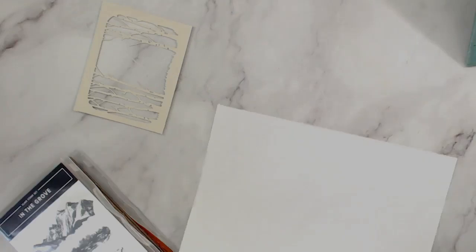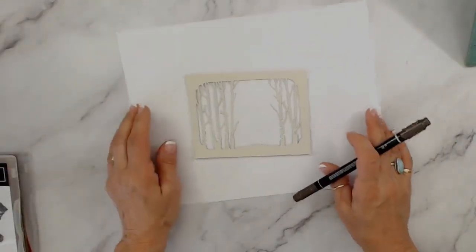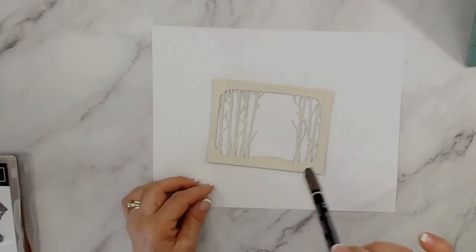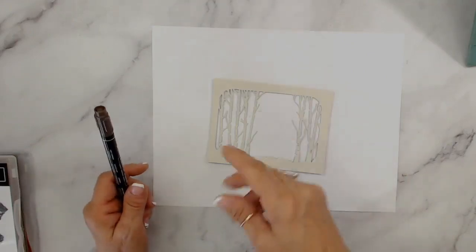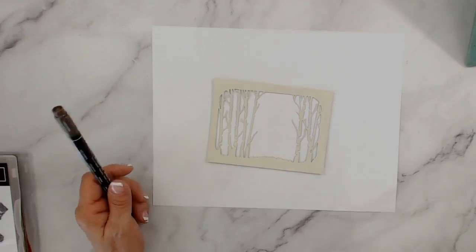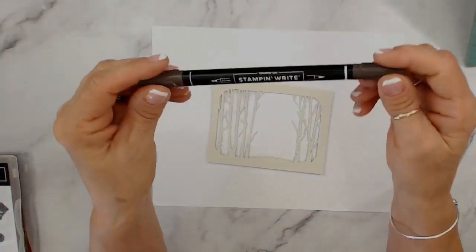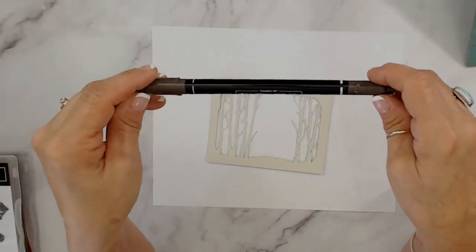Yeah, I do have my marker. I like to use a marker. So if you look at a birch tree, you're going to see it's the one that's kind of a paper that unrolls around it. It's beautiful. It's kind of grayish, but I thought Basic Beige would be a great color. So I like to use the Early Espresso marker.